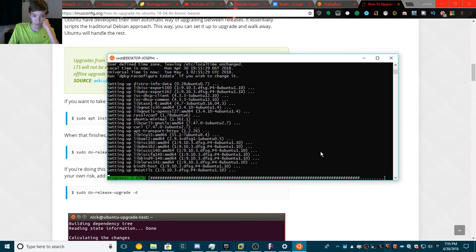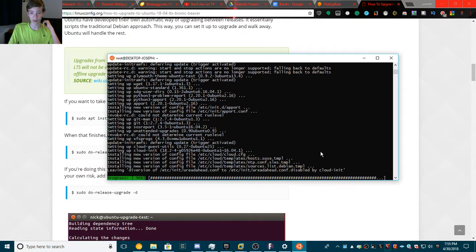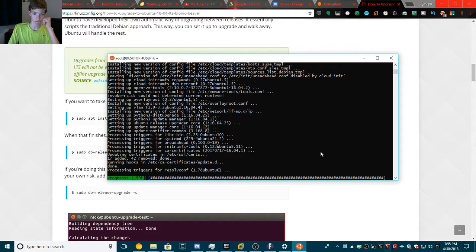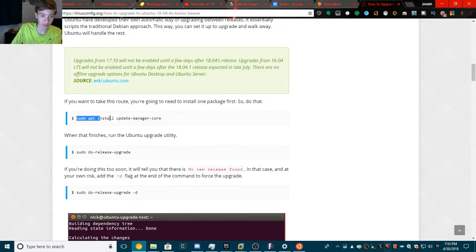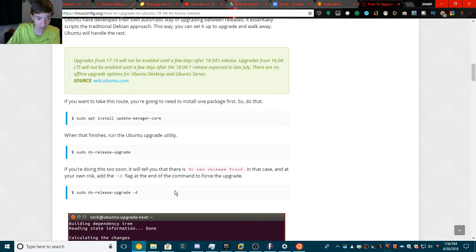Creating. Oh, okay, it has snapd, so you can install snaps, but there's no desktop environment, so that would be useless. Okay, sudo apt install update-manager-core. Oh, it's already there. Okay, nice.